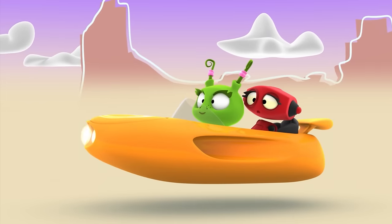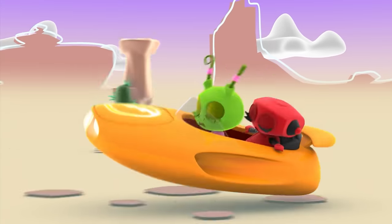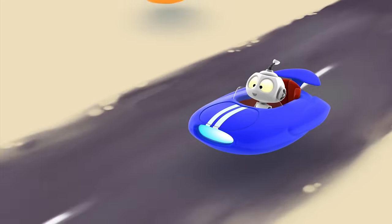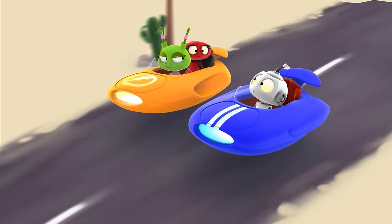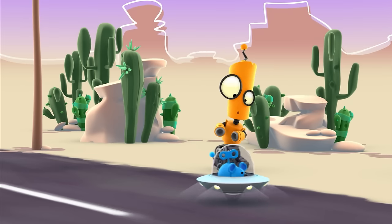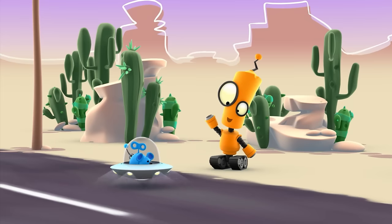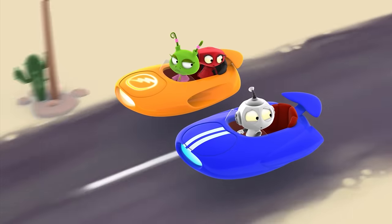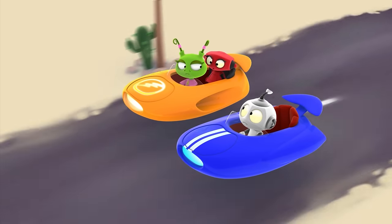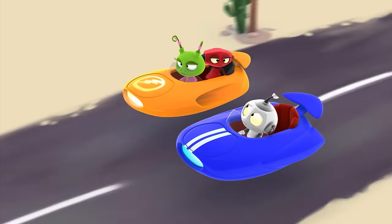This is great! We'll win for sure! What's wrong? Rob, what happened to Orbit? Huh? Orbit? Where did he go? Hey, your racer is lighter and goes a lot faster without Orbit. You left Orbit behind?